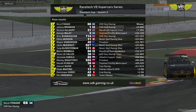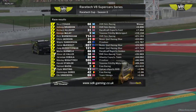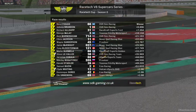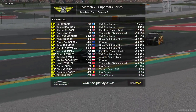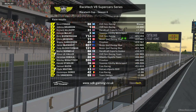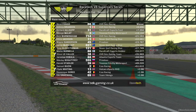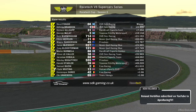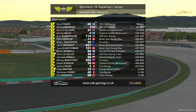Yes, and it is Nick Foggy with another race win this season. I believe that might be his third race win of the season. He is racking them up, and he does close the championship lead. Johnny Brendon finishes in second place, Richard Alsop in third. George McLean, not the points' highest scorer, but once again, a good meeting, a first and a fourth for him. Richard Worthingham finished in fifth. Then there's Chris Jackson, Wayne Sanderson, Jim McKnight, and Tony Klosterman. Marco Nomella rounding out the top 10.